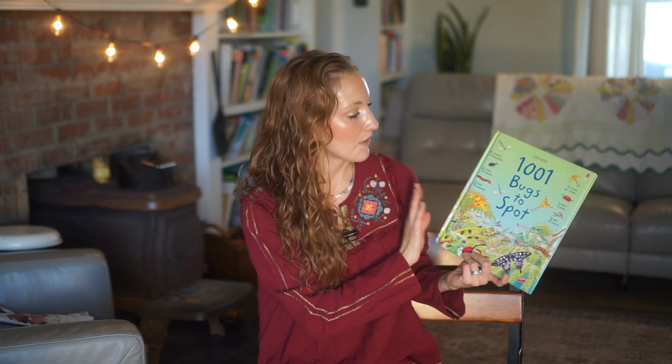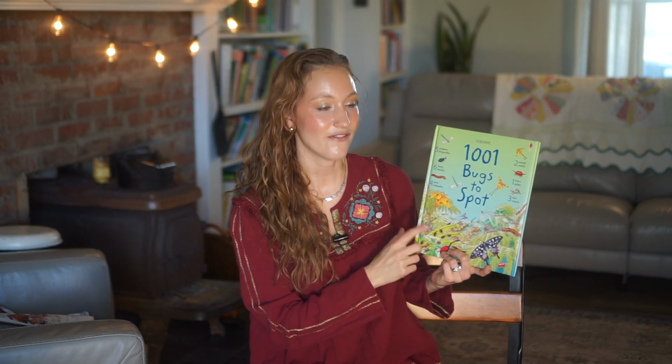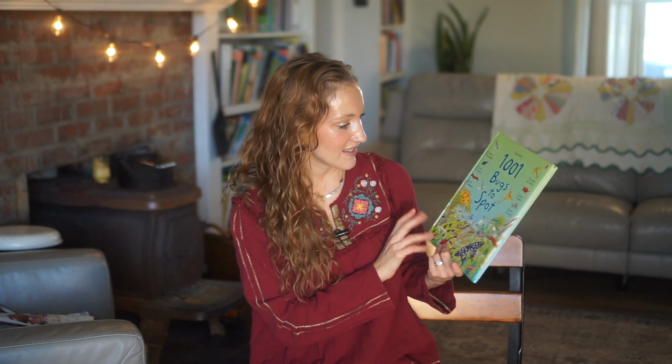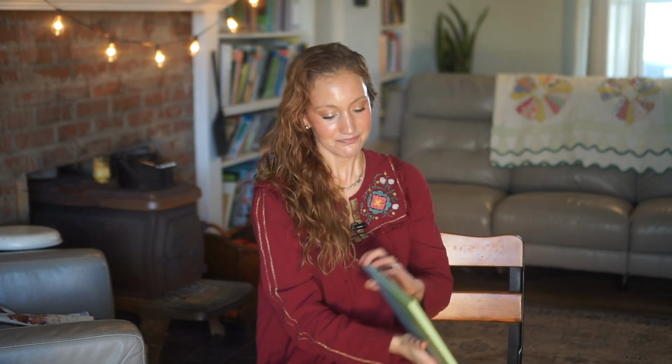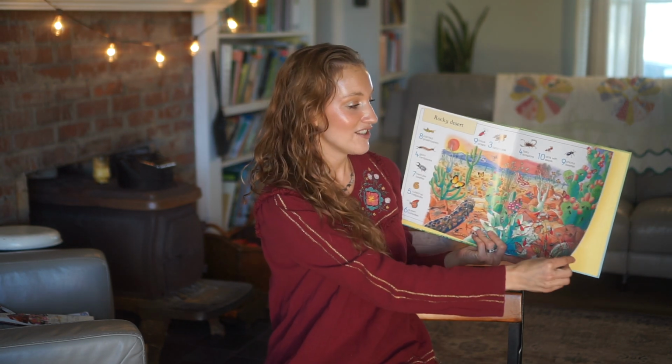Another thing that I love from Usborne, and we have most of the ones in this series as well, there might be a few that we're missing, but that is their 1001 Things to Spot books. I think I have the fairies, the ocean, the farm, the jungle, and this is the insects or the bugs. Anyway, this is also wonderful for the toddler years as well, but every single little one just loves this.